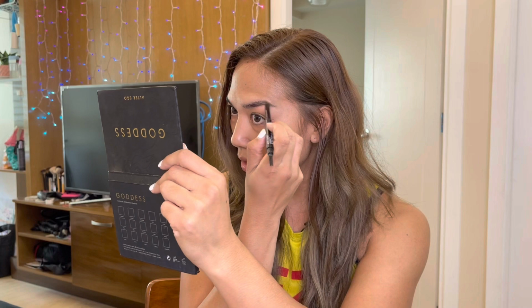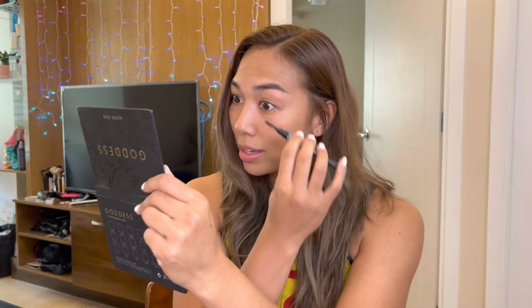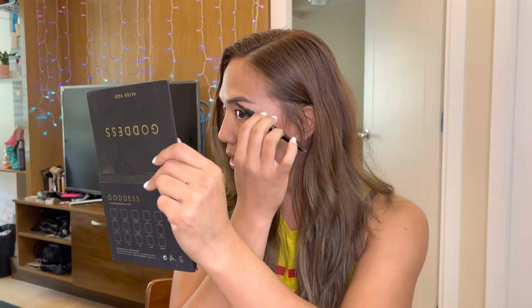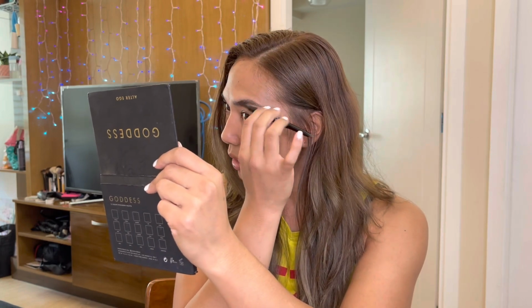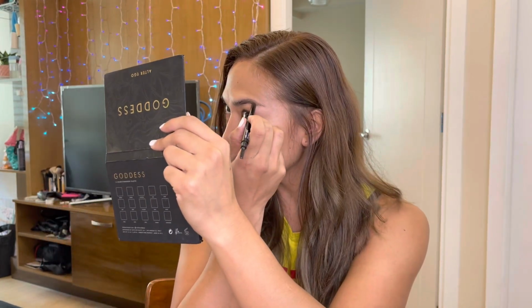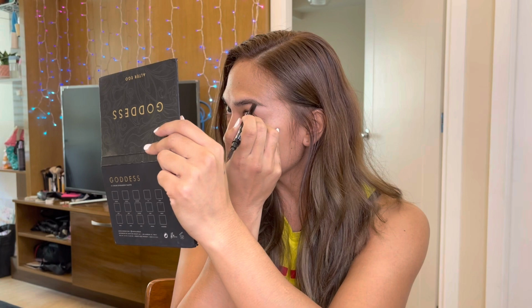Especially because I use these products a lot, I don't feel like buying makeup products that are $15 and up per item, and I go through these products a lot, so why do I need to spend more, you know? Would much rather spend that money on food.